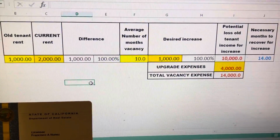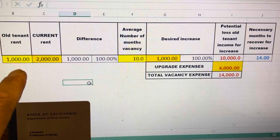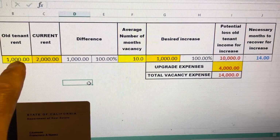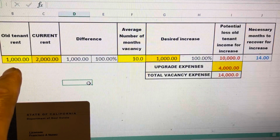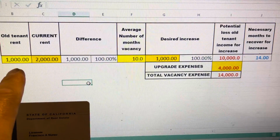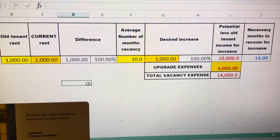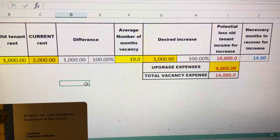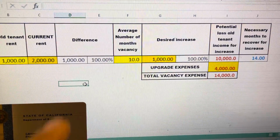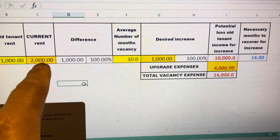So on the first cell right here, we have a really old tenant who has been loyal, living in my complex or property for many years. And they have a very low rent compared to the new tenants who are getting upgraded units and who are paying, in this case, 100% more than my old tenants. So they're paying double.